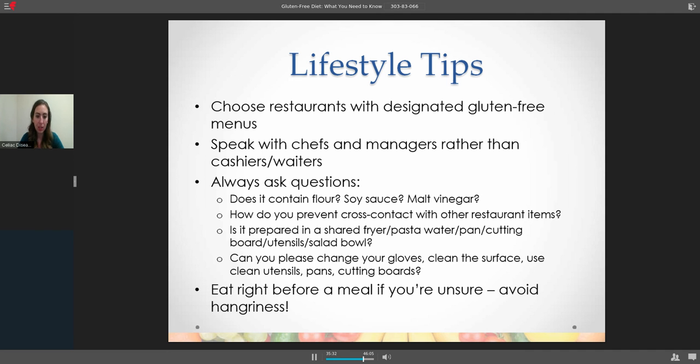Ask them, especially if they have a gluten-free menu, how do you prevent cross-contact with other restaurant items? You want to make sure that the restaurant has thought of it and has a procedure in place that will prevent cross-contact. For example, pizzerias are very questionable. If they're not prepared on a separate surface or on their own pan, they could be contaminated for sure.